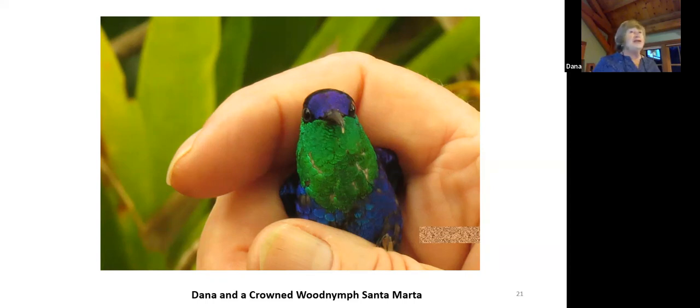Now, we were staying there at the El Dorado Lodge in Santa Marta, up quite high. And of course, it's hot in the noontime, early afternoon. So they give you siesta. Well, I left the door to our room open. And sure enough, this crowned wood nymph flew in. And so, of course, I had to capture it and hold it and take it outside. And that's how we got this absolutely stunning close-up of this particular bird.